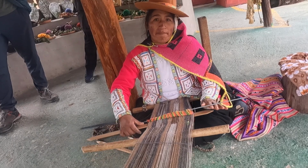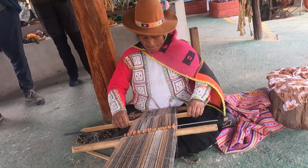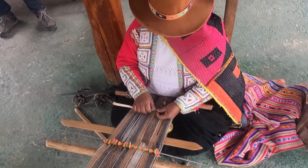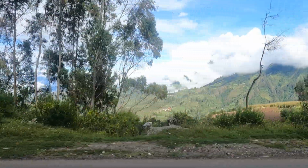And also finishing this kind of work takes a long time. Sometimes it's a month, sometimes two months. Depends how complicated the part of the symbol is. Because she's counting the threads one by one. She knows how many.